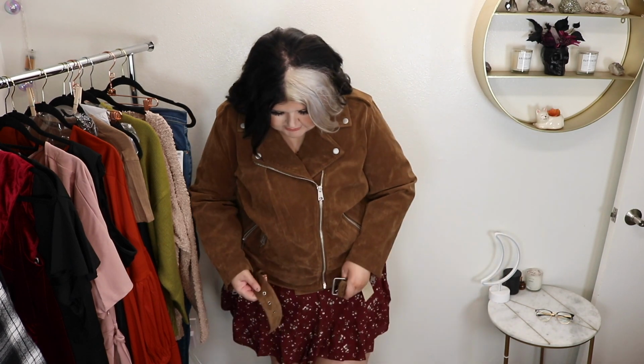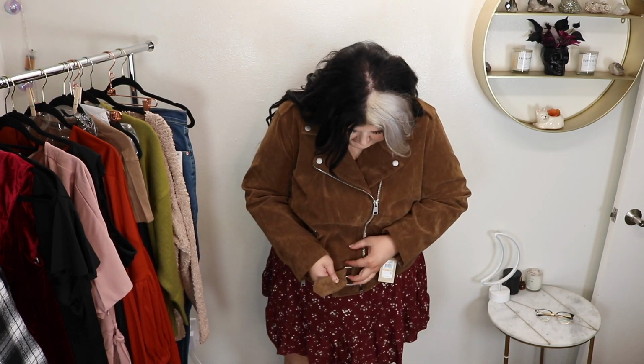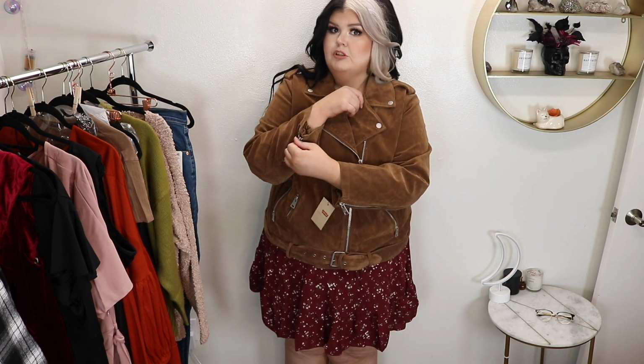Yeah. Oh, she's cute. I like it a lot. Let's see if we can fasten the belt because she looks a little short. We definitely can. Very nice. I like this a lot. Super high quality. If you're looking for a little brown suede moto, check it out.